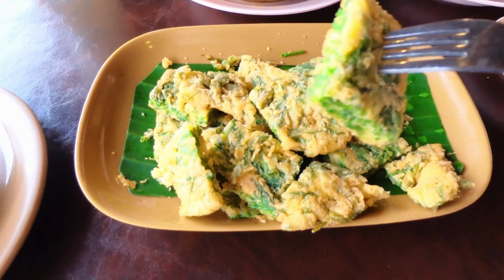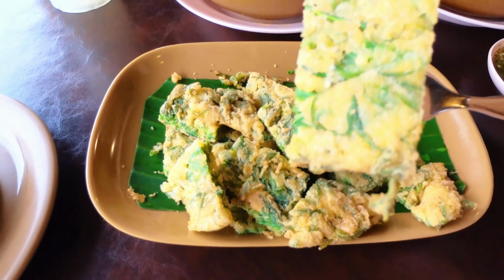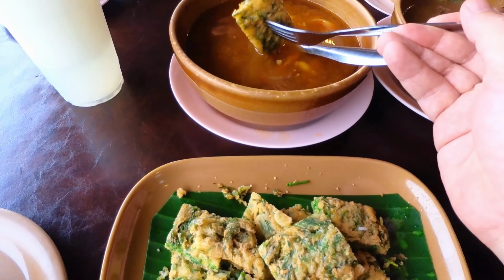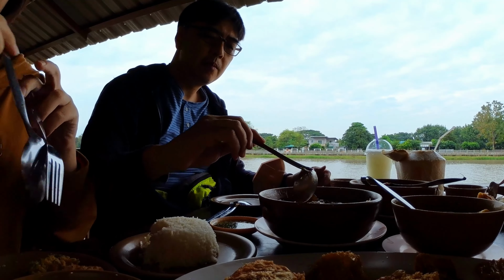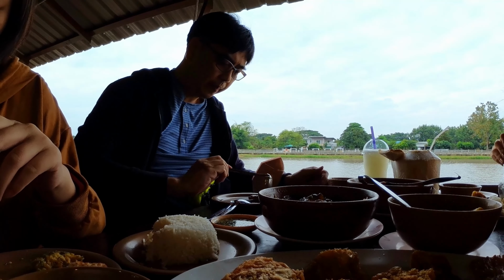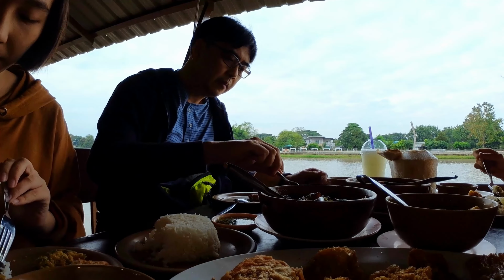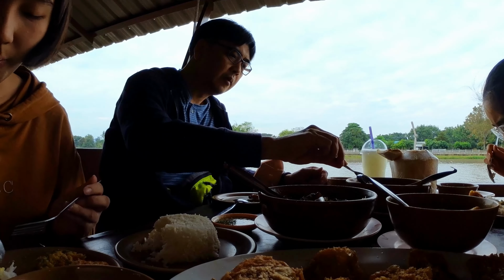I shall try the vegetable omelet dipped into the sour curry. The combination of deep-fried vegetables soaked in sour curry is just amazing. I prefer to dip it longer to soak in more curry. Okay, let's dig in. Time to enjoy our meals overlooking the Kok River.